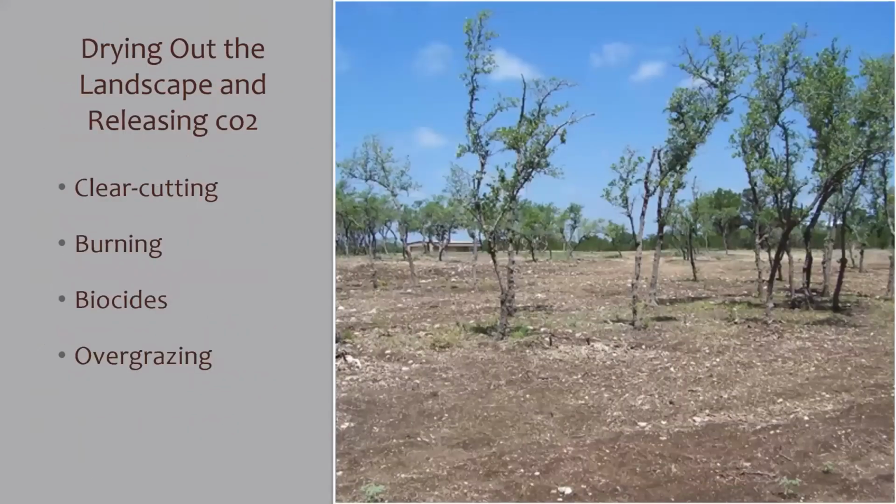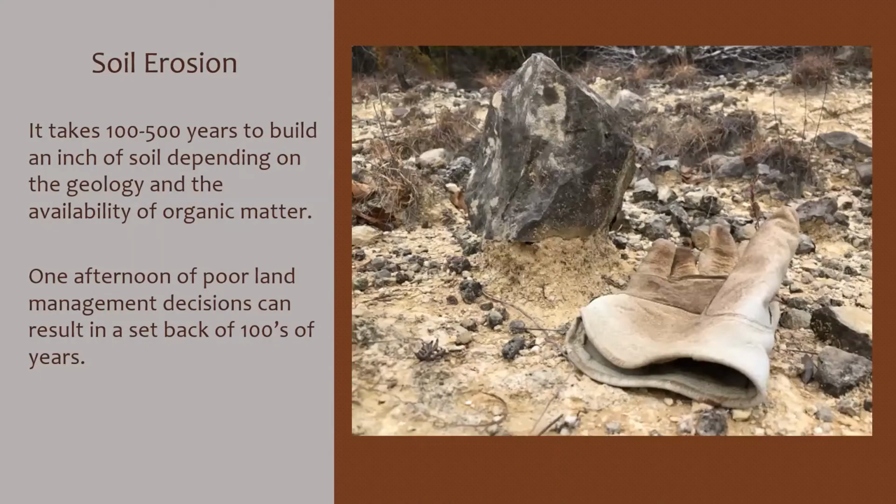So how did it get that way? Well, it's clear cutting, burning, biocides, overgrazing, all the usual suspects. Nothing unique about the Balcones Canyonlands Preserve. This is being done all over Central Texas. Soil erosion is a big issue in these degraded areas.